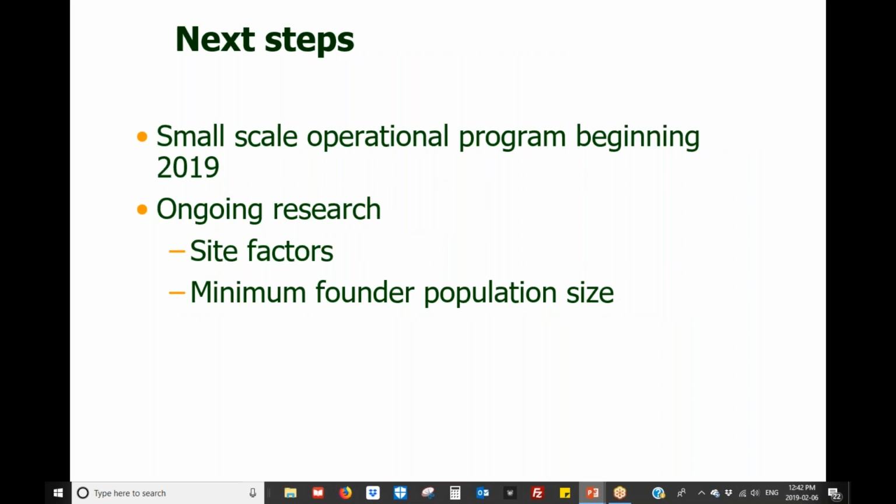So next steps for us, we're starting a small scale operational program beginning this year. We're just looking to have 3 or 4 clients to start with. We feel we need to grow slowly to make sure that we manage the sites we're working on properly, and also to allow us time to ramp up our rearing program even more.